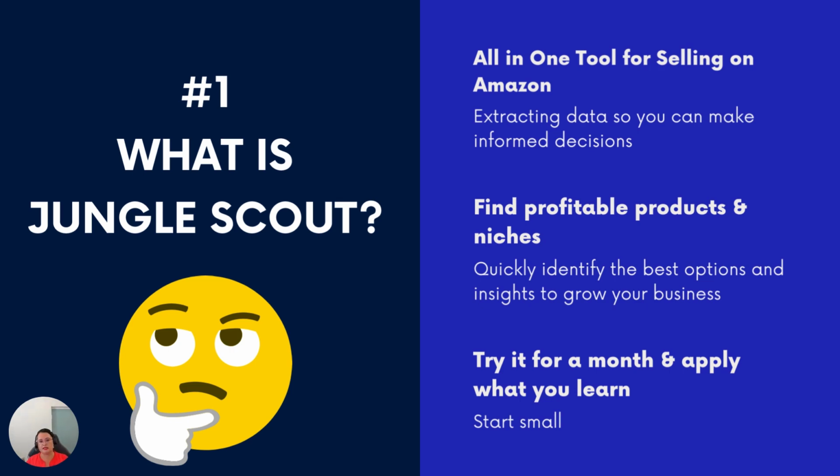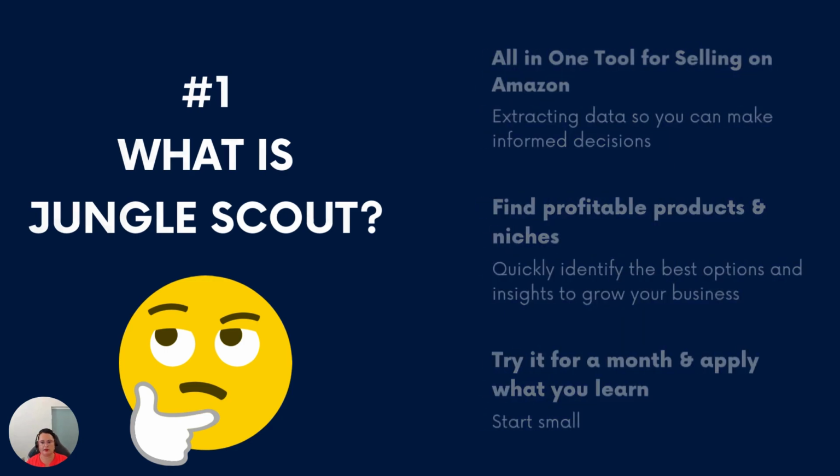Or if you're like myself, I'm a Shopify shop owner and online shop owner, and I wanted to increase my traffic, increase my presence online and sell through other avenues, i.e. being Amazon. That's how I was looking at Jungle Scout to see whether it would be a viable option and whether it would be worth it for myself.